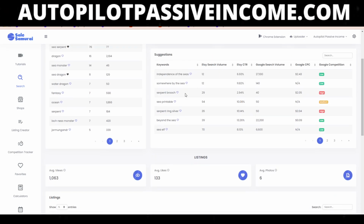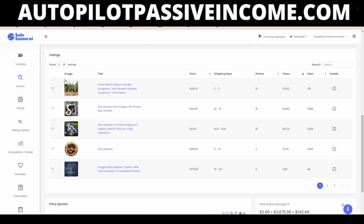We have sea serpent. If I just scroll all the way down right here to images, I get to see examples of products that are being sold, right? So there's the pricing of the products here, the shipping, the photos, the views, right? And I can see here a rusty metal dragon sculpture. So that's not something I would sell, right? Because I don't feel like doing shipping stuff. Here I have a dragon sea serpent topiary wireframe, right?